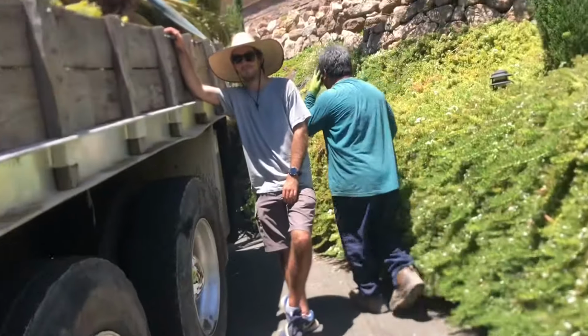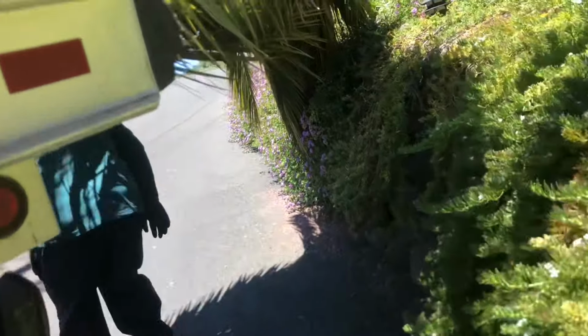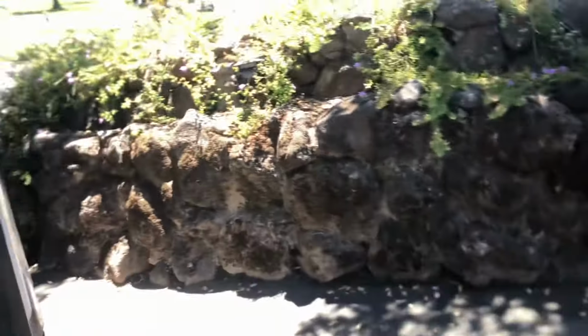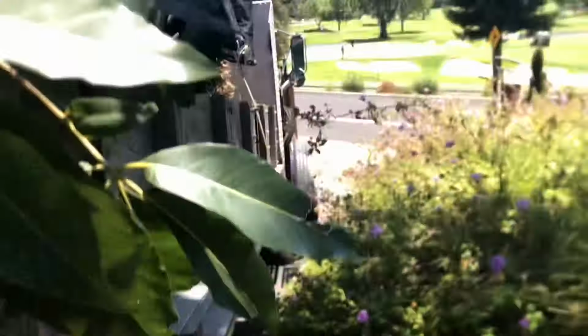So you're tight on this side. How's the other side looking? Probably have lots of room on that side, right? Not really. No? Truck's too big for the driveway? What's going on here? Oh yeah, I see the problem. That is a tight spot. No wonder that guy's looking at you.